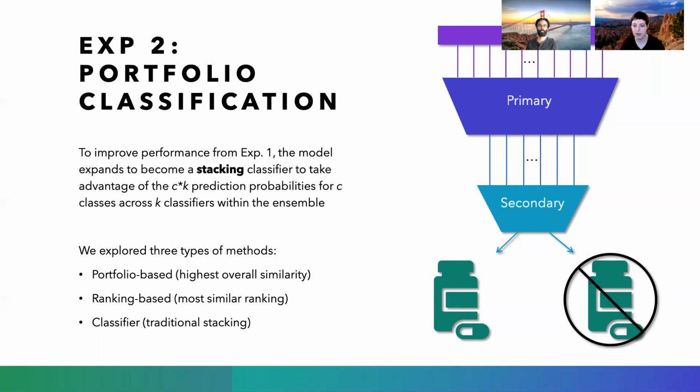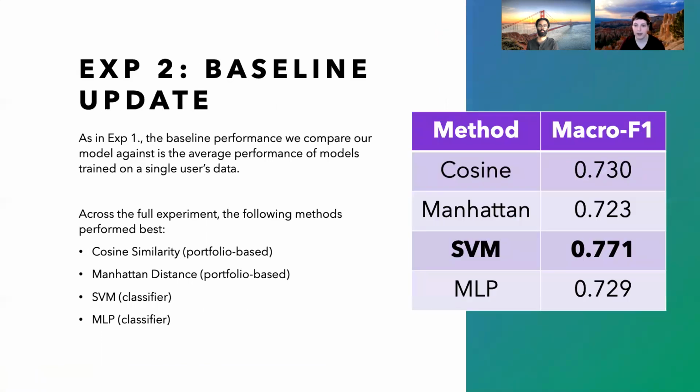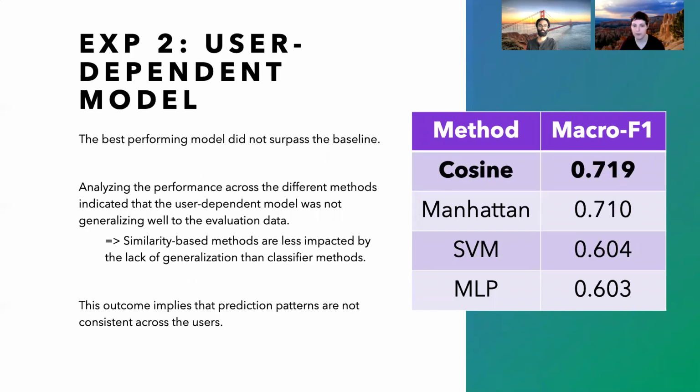We explored heuristic-based methods such as similarity and using another classifier as the secondary model. With another phase added to the classification pipeline, we updated our baseline accordingly, raising it from 0.735 to 0.771 based off the best performing method. The best performing methods were cosine similarity, Manhattan distance, the SVM classifier, and the multi-layer perceptron classifier, or MLP for short, and they're given in this table.